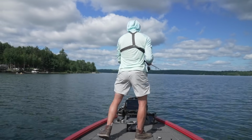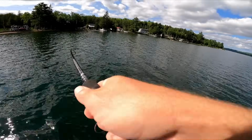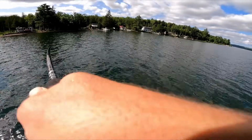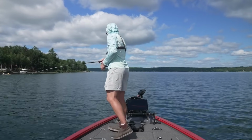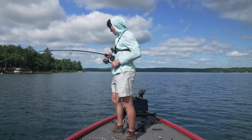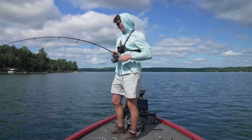That was so sick. Just ate it on the fall. Good one too. Not an eater size. It's either like they're 1 inch in here or they're pretty big. Wow, that's a good bass.